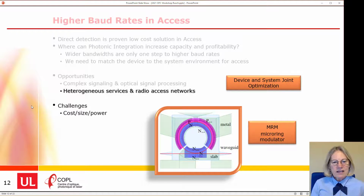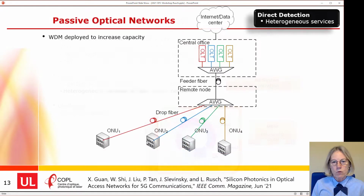So having covered the complex signaling and optical signal processing methods which can lead directly to higher baud rates, now I'd like to talk about how I can also increase capacity and profitability once those higher baud rates have been achieved. And that is via heterogeneous services and radio access networks. And once again, the microwave modulator is going to play an important role.